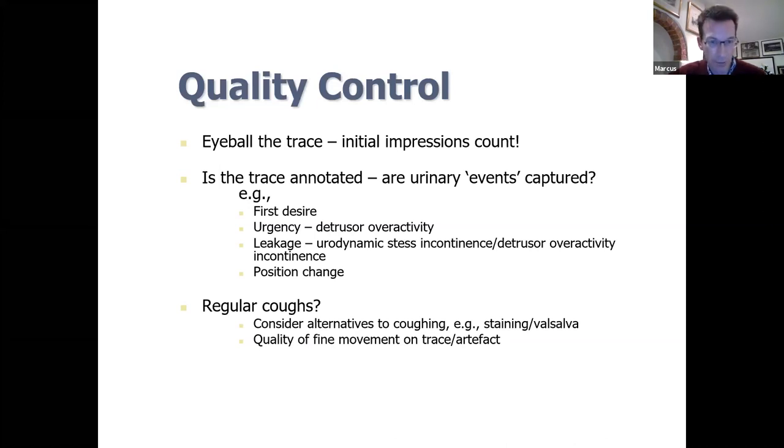So quality control. When we look at a trace, we need to give it a quick glance and decide, do we feel that this is actually a good study, just from a quick check. Make sure that those annotations are absolutely clear cut. You want to be seeing when sensations emerge, when key events happen, like detrusor overactivity and incontinence. You need to know what provocations cause these, and you need to catalog the position changes. And you want to see coughs present, ideally regularly, including before and after voiding. And then you're also expecting to see the fine movements in these recordings, which are a result of breathing and movement.